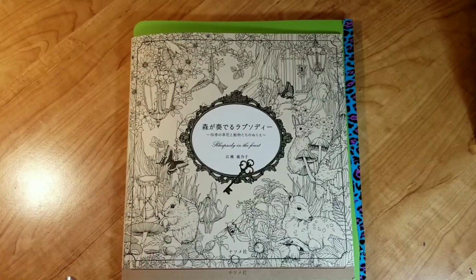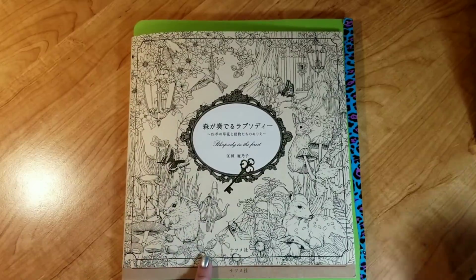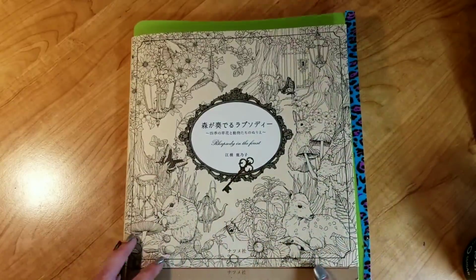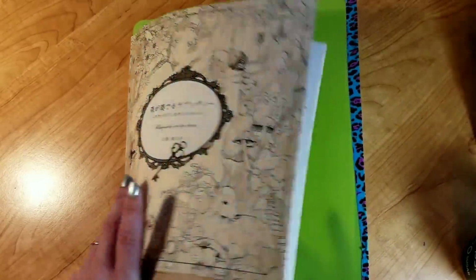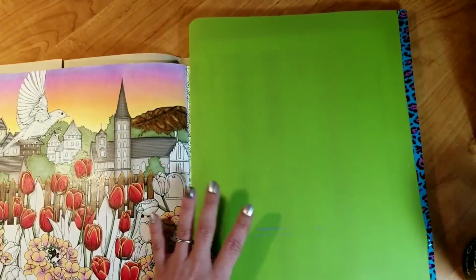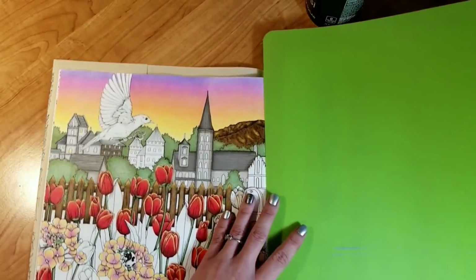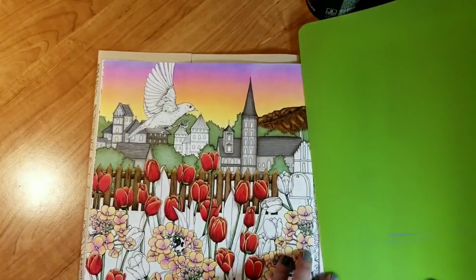What I'm going to be coloring on today is a picture from Rhapsody in the Forest that I'm doing for the Simple Art for Adults Facebook group weekly challenge. And it is a landscape this week, so I have been coloring on this image. I may have to end up moving some things out of my way so I can actually color today.